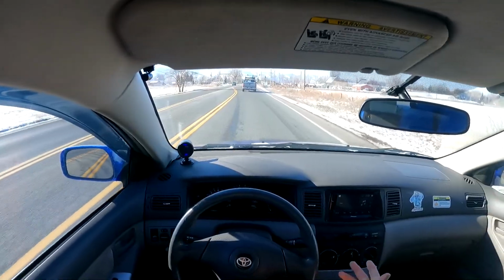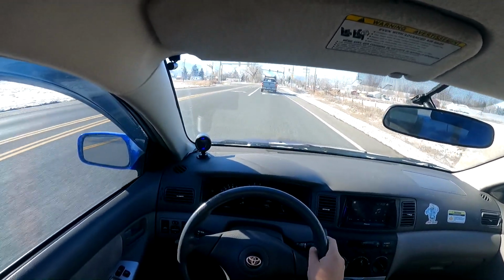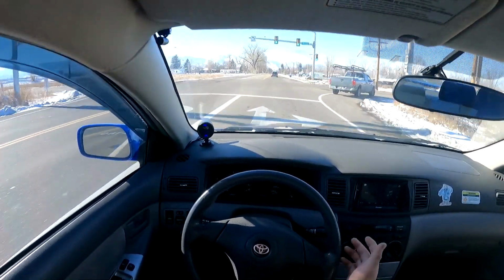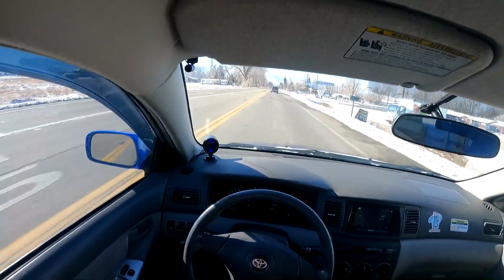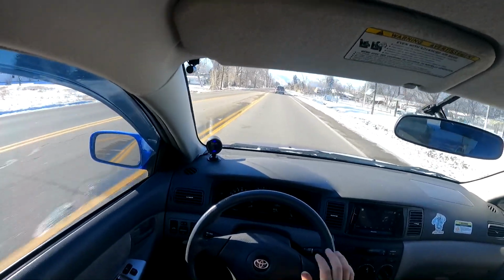I normally don't really drive this car in winter, just because I don't want to get road salt and crap all over it. I'm here driving it because I've got to put some mileage on this thing to get past the turbokits.com break-in period of 500 miles.